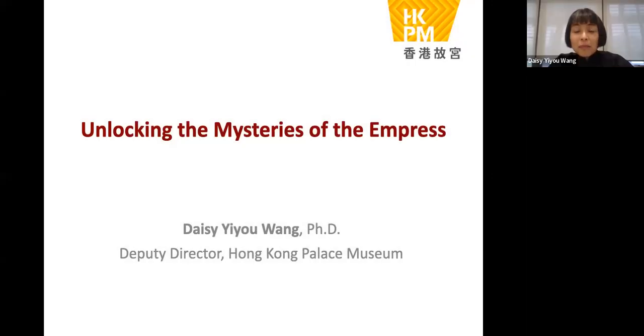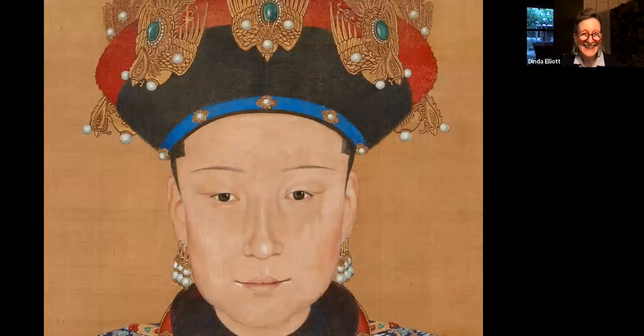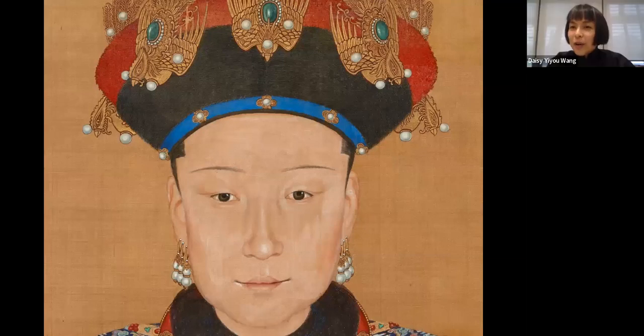Sure. This painting is what I call my Chinese Mona Lisa, and you will see why. Okay, next slide, please. So this is a detail of the portrait of the Empress. Remember, this is a near life-size portrait, so you're really looking at incredible details. Just look at her eyes, and look at the upturned corner of her soft lips.